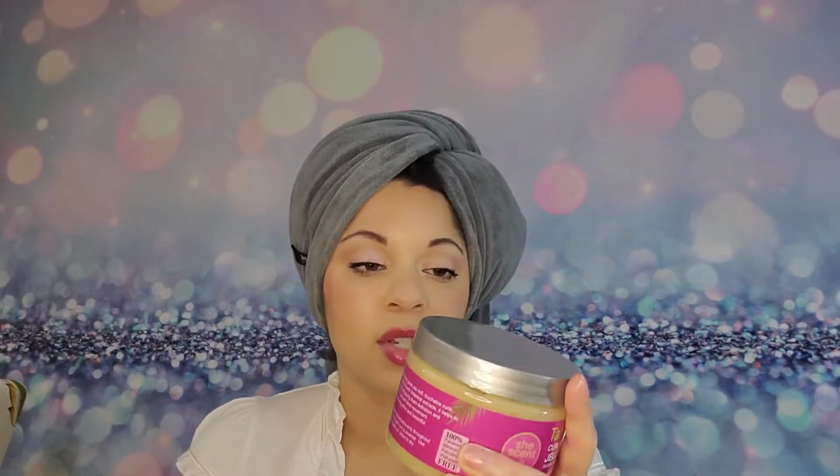None of the products that I'm using today have glycerin in them, so that's another reason why I feel like they'll be good for a summer wash and go. I've used this one before as well, and this does not have glycerin. So I'll be interested to see how long this wash and go lasts as well. The buttercream does not have glycerin either. It does have honey in it, which is a humectant, but it's pretty far down in the ingredients list.